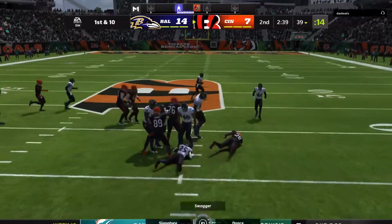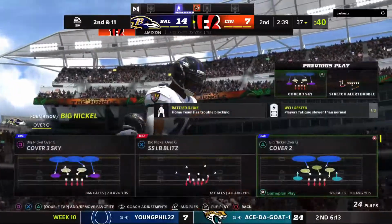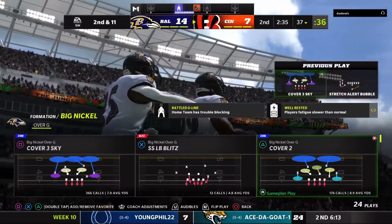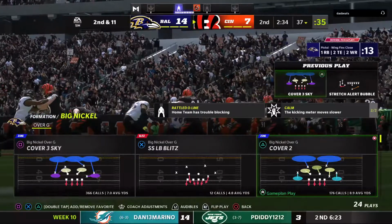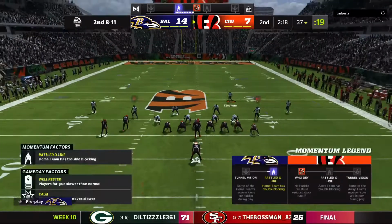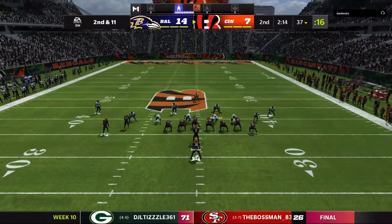Mixon with a first down carry. And he'll lose yardage on the play back at the 37-yard line. He'll lose a yard there, and it's 2nd and 11. So if you've been playing defense in this one, there's a little bit of the good and some bad, because they did give up the touchdown run to him earlier, but shut him down otherwise. Outside of that, you're exactly right. I would say they've contained him very well.